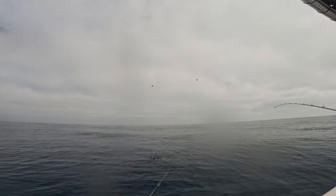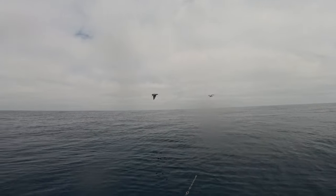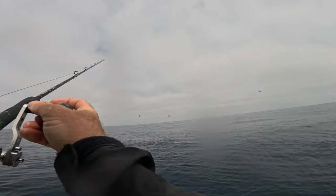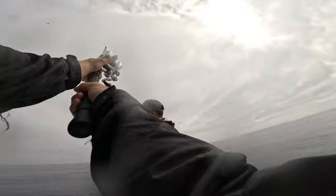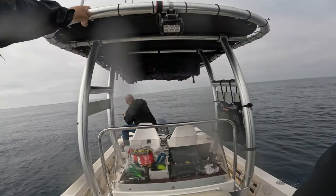Pole right here. Jack, how many baits do you have, guys? You guys mark them when they take a bait? Are they still in front? Yeah, right here. All right, come on. Jeremy, do you have a copy? Jeremy.